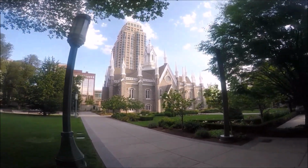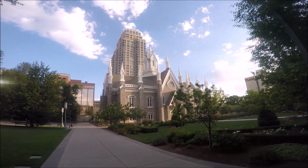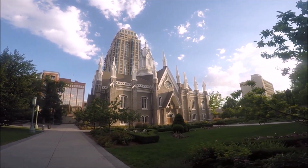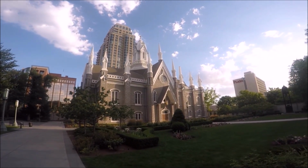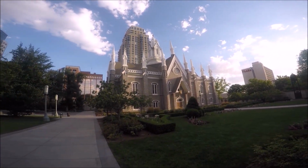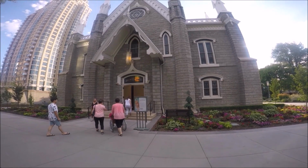There are daily organ recitals Monday through Saturday at 12 p.m. and on Sundays at 2 p.m. If you'd like to listen to the choir practice, their rehearsal is at 7:30 on Thursdays. And if you'd like to hear the ringing bells on Temple Square, rehearsals are on Wednesday at 7:30 p.m. We got a chance to hear the organ play and hear the Mormon Tabernacle Choir. What a treat! This is a must-hear when you're visiting Temple Square.